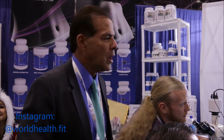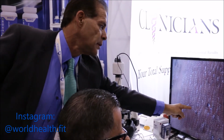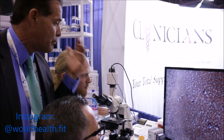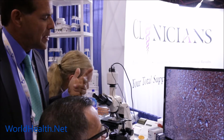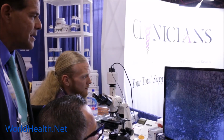So when we're taking a look at this sample here, we see these black little dots there. It could be a sign of heavy metals of some type, bromide, it could be mercury, arsenic, cadmium. So another test might be in order after doing this screening test to see what's going on.